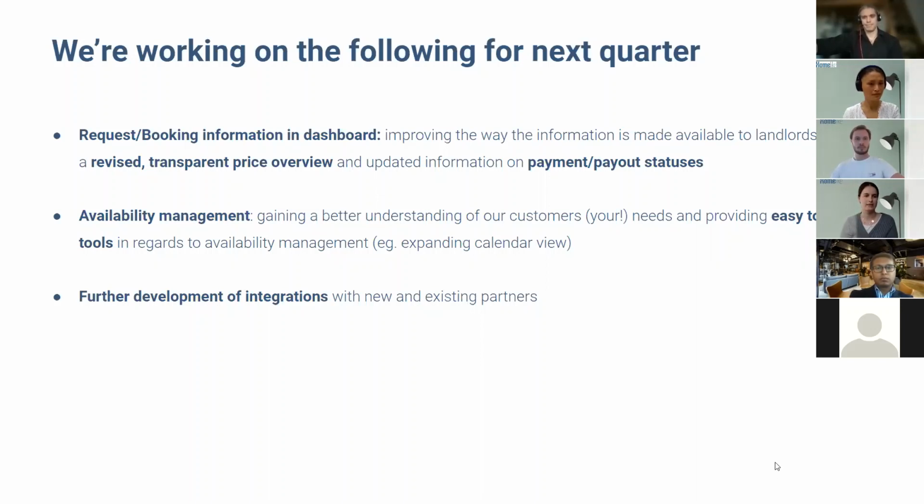And next up, obviously, there's the topic of availability management. We understand that this is of high priority to you as well as to us. We're working on understanding your needs even better, and then also providing easy to use tools like expanding the current calendar view that you find in the dashboard.